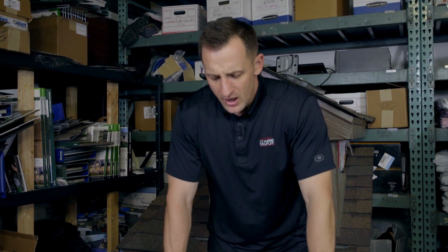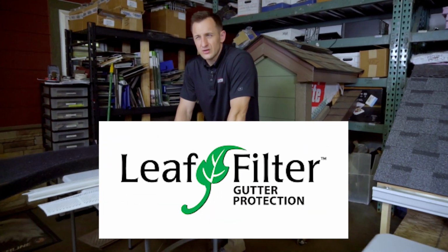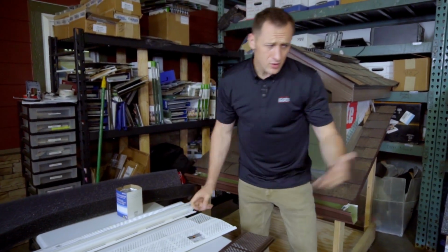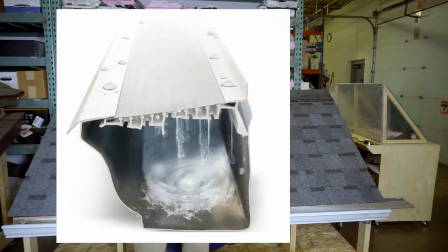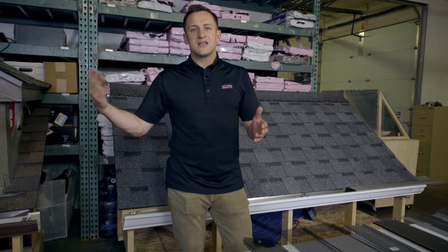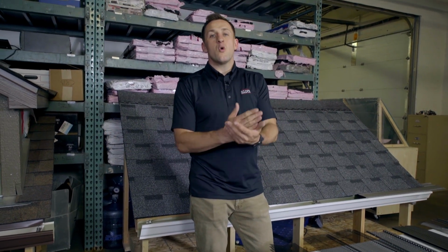If you're a homeowner and you have some nightmare stories, maybe you've paid somebody premium dollars. I know companies like Leaf Filter are one of them. They are pretty aggressive on their product. Their product looks like this. It's Micromesh. I'm not a big fan of them. The problem with companies like Leaf Filter is they charge too much. You're talking about $8,000, $9,000, $10,000 for a product that should honestly be like a quarter of that amount.